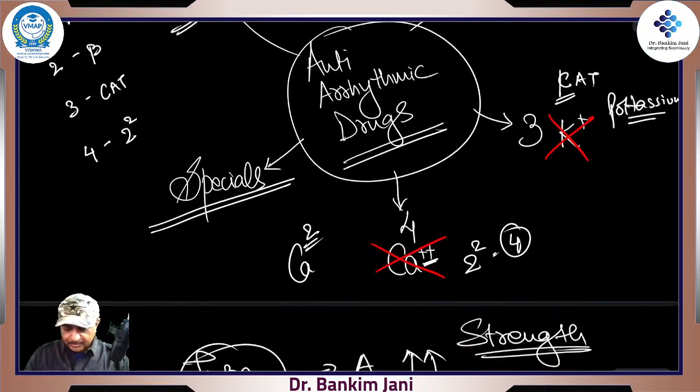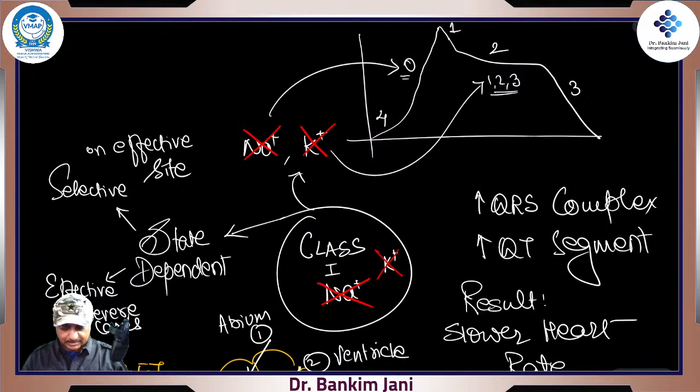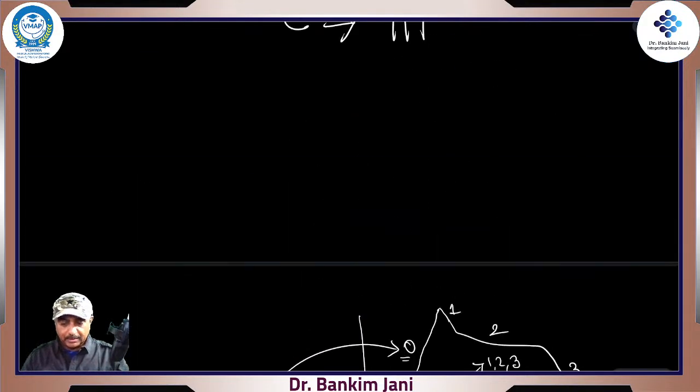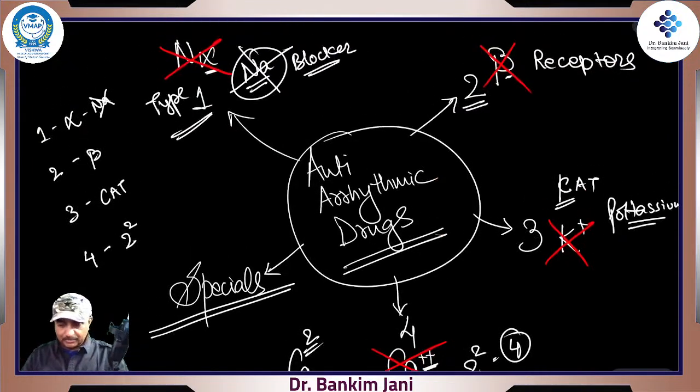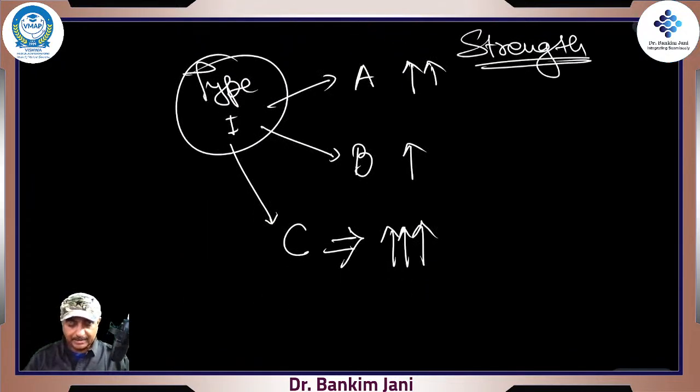Achha. So this was anti-arrhythmia, and in this we talked about type 1, type 2, type 3, and type 4. These are all types. And finally the miscellaneous. In type 1, now we are watching for this. So in type 1, we have got ABC, and the strength is like this.